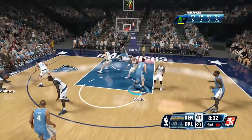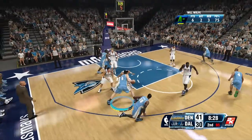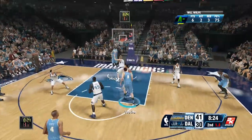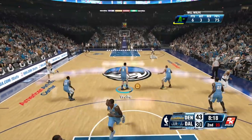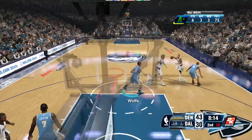Outside for Robinson. The pass to Wolf into J.J. Hickson, and he gets it to go. Hickson's got his second bucket of the night. They have repeatedly probed inside in the first half, guys, and it's paid dividends. Yeah, it sure has, Clark.